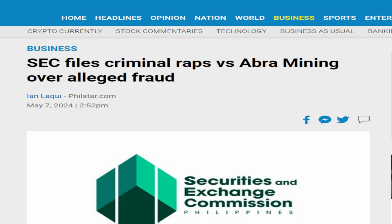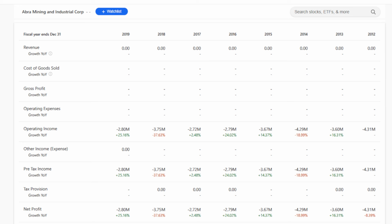How do we as small retail investors prevent this from happening to us if the data or information that we can gather is limited? For me, the answer is quite simple. Know the company first. Have your checklist. Let's just take a look at AR's financials. Just take a look at their revenue. For 2012 to 2019 it is zero. Just this alone is a big red flag.